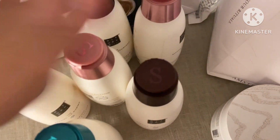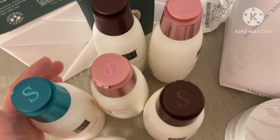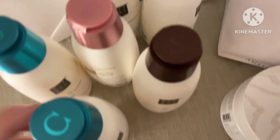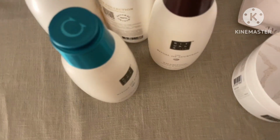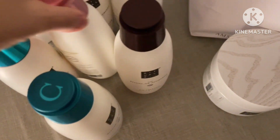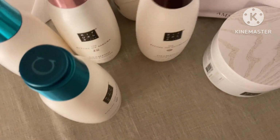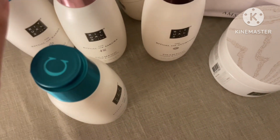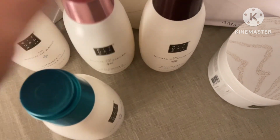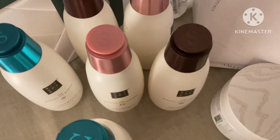So I have now shampoos that I can use for a couple of months. It's not me using this shampoo actually there, but I bought an ordinary shampoo for them because I told them that this is actually quite expensive, but it helps with my hair problems.